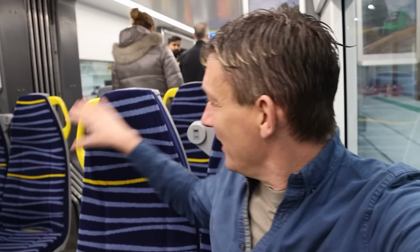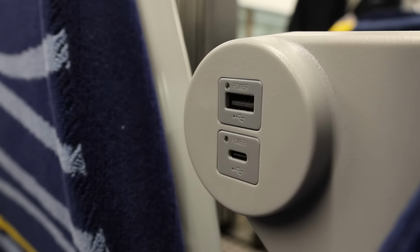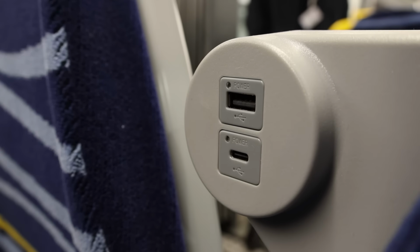Got the grab handles there. High back seats as well. I'm thinking I'm going to go for a ride on the existing Dart trains later. There's 2 different units, aren't there? And some have high back seats and some have low back. But check out here the USBs. There's an A port and a C port. But it's up here. It's at headrest level. Normally you're sort of scrabbling down on the floor, but they've put them up here.